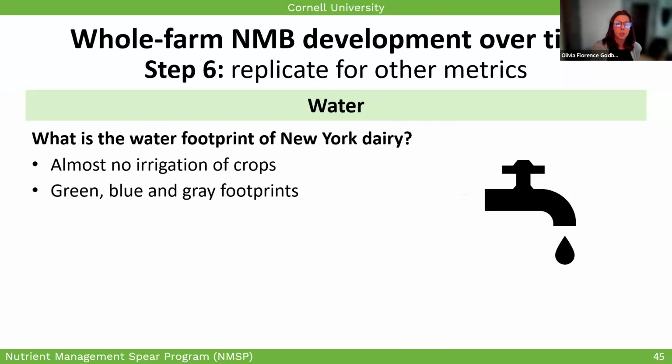Another thing to think about is water. So what is the water footprint of New York dairy? We've always thought, okay, we don't need to worry about this because there's almost no irrigation of crops, particularly of the forage crops. But maybe this is another thing we could start to look at for New York and see it as an advantage for the dairy industry here. The fact that we have a very low water footprint.